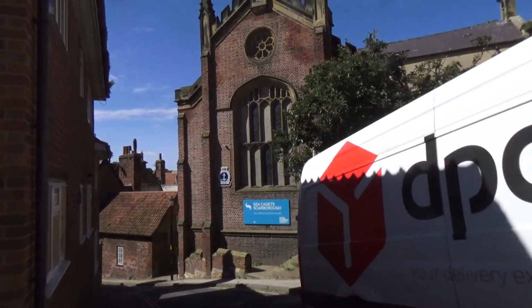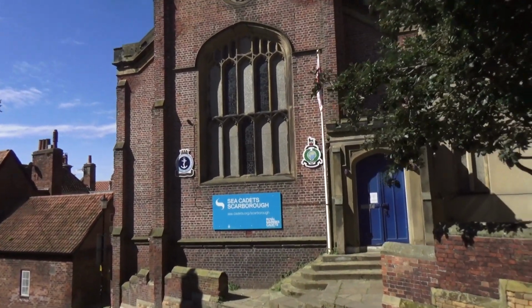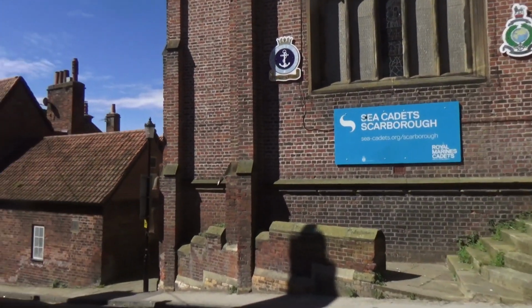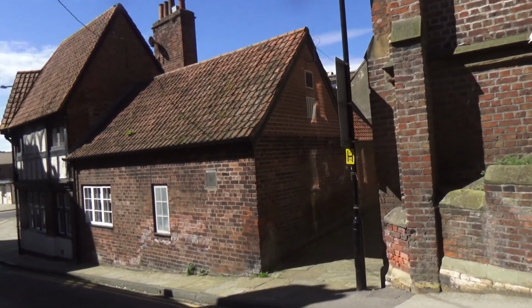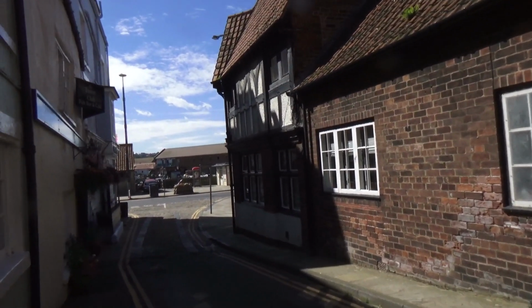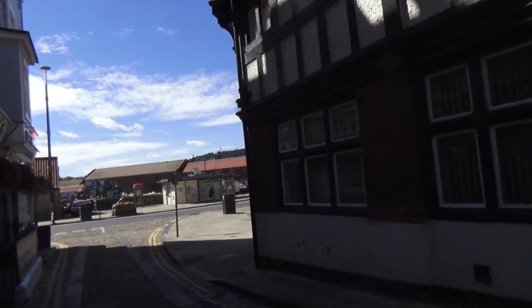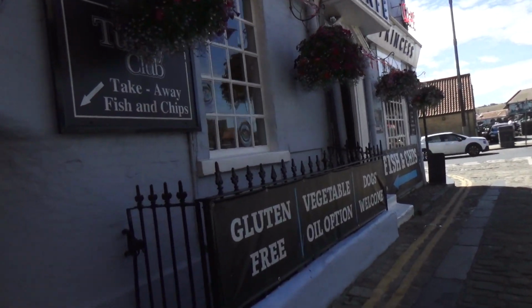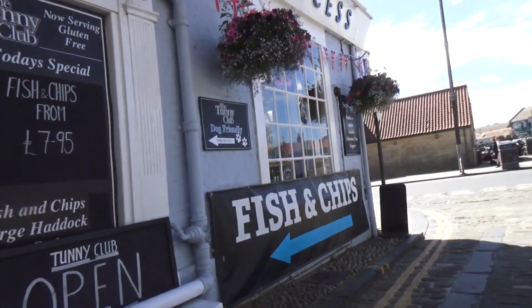But if you come off any of the side streets, you'll find points of interest all the way around Scarborough. Such an interesting place with so much history and culture. And if you look at the boards around the seafront, it explains all the various historical things associated with Scarborough, and there's an awful lot. Gluten free. We never had stuff like that when I was young. We just took it all in.